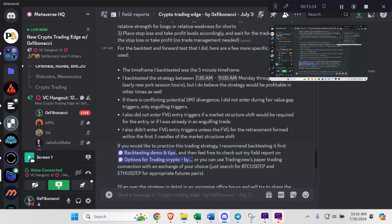So then there's a few rules, and these are just things I noticed when I was testing it, that I established to basically make invalidations so that I didn't enter trades that had conflicting signals. There were cases where there was both long and short potential SMT divergence, and so obviously it's not as clear which one is likely to follow. So I didn't do any fair value gap triggers when that happened.